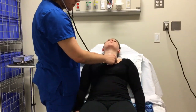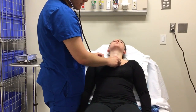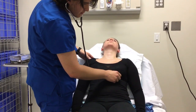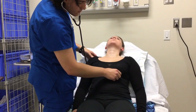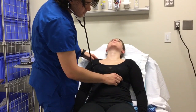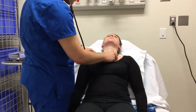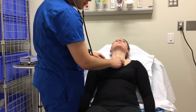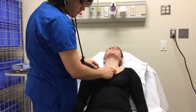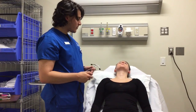Okay, third intercostal space is Erb's point. The fourth intercostal space is the tricuspid. And midclavicular, fifth intercostal space, is the mitral. That's harder on women. Okay, and I'm just going to repeat that process with the bell this time. Okay, good. That also is where, if any of the pulses were irregular and unequal, I would listen for a minute to assess pulse.